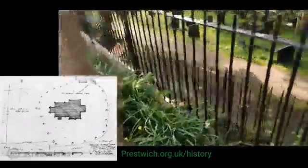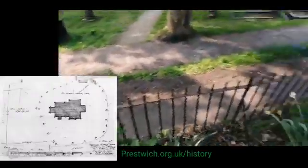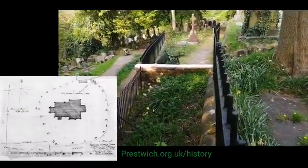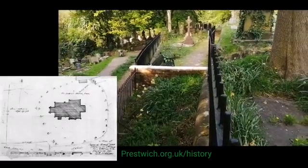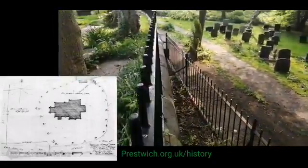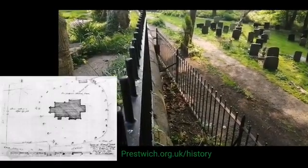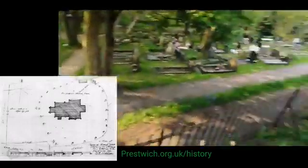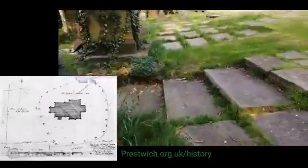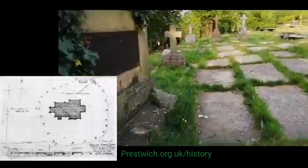At this point in the wall here you can see a later 1881 addition, or 1886 I think, that goes off to the left there. So in 1827 this railing and wall, well, the railing's been replaced since. The wall was put up in 1827, and they bought the land to the left of the map from a Mrs. Oldham.